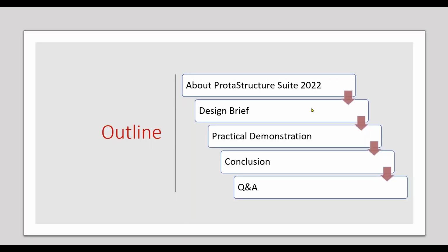This presentation shall cover the following: about ProtaStructure 2022, design brief, practical demonstration, conclusion, and question and answers session.